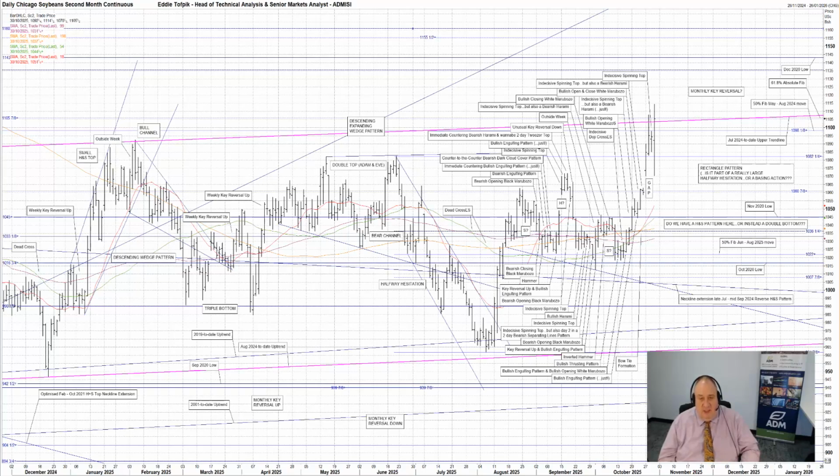Next, I had marked on my daily chart the possibility of looking at the August to October actions being a possible double bottom. This pattern has happened. They have reached both the primary and secondary targets for this pattern already as well.